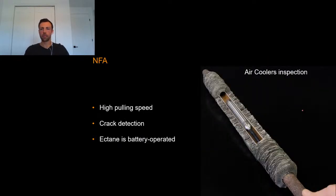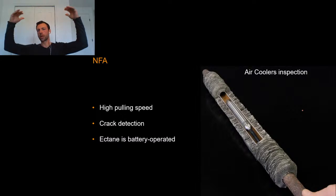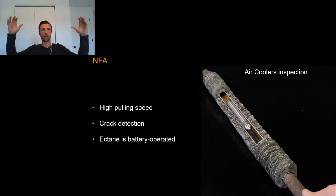Next in the array capabilities is the NFA. For inspection companies and asset owners, air coolers are really tricky. Carbon steel, with aluminum fins on the outside. We're not able to use RFT, so we need to use alternative techniques. IRIS is done quite a bit, but it has a lot of drawbacks, especially for air coolers that are a couple of stories high, up in the air, with very little access.